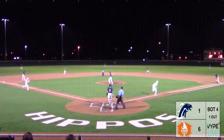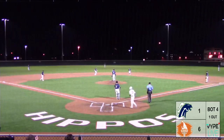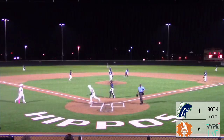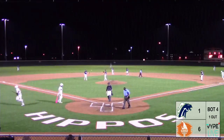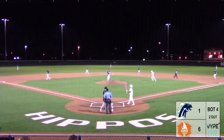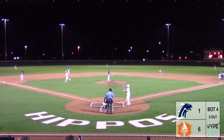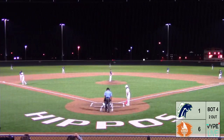Next pitch is grounded right to shortstop. Kubany makes the play, throws over to first base, but the runner will score on that. And that will be two outs here in the bottom of the fourth inning. Score is now 7-1 Hutto.